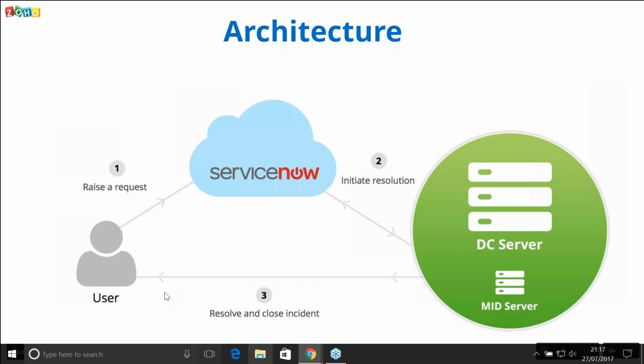So let me explain it in a quick way. I have a user. So let's say he raises a request. This request will fall as an incident in my ServiceNow. The technician who's assigned to the incident will initiate resolution. But now, since he has integrated it with Desktop Central, he can make use of all the endpoint management activities and initiate resolution. So Desktop Central will help in resolving the incidents quickly. And once this is done, Desktop Central will update ServiceNow on the status of the resolution activities. So this is how simple it becomes for a technician to resolve an incident.